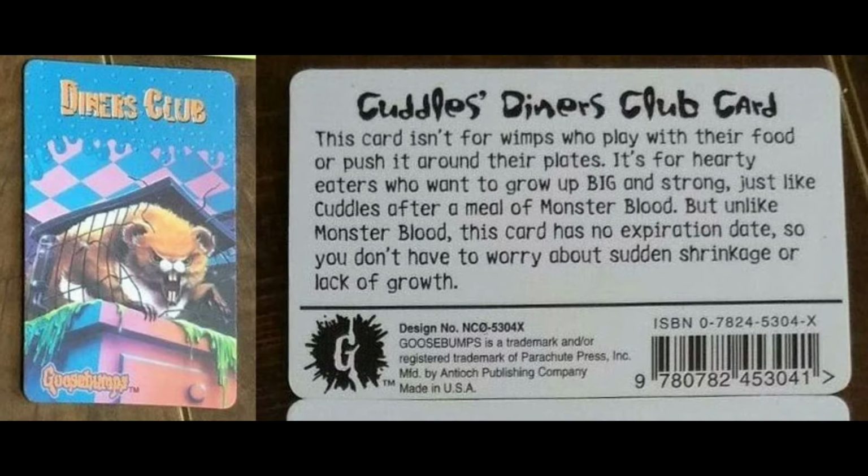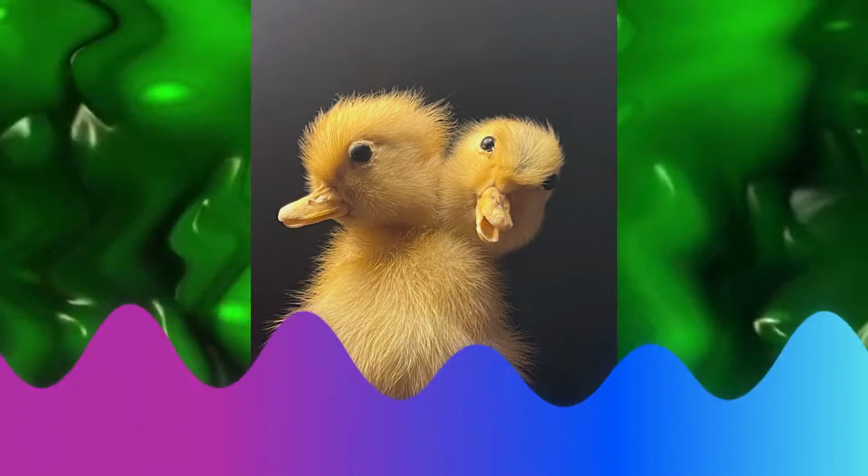Monster Blood 2 also had its own pocket scream machine, and I can only hope that this was a hamster growling. Monster Blood 2 also got a card of its own with the Cuddles Diner Club card that says, "This card isn't for wimps who play with their food or push it around on their plate. It's for hardy eaters who want to grow big and strong, just like Cuddles after a meal of Monster Blood." But unlike Monster Blood, this card has no expiration date, so you don't have to worry about sudden shrinkage or lack of growth. I can't hear the word shrinkage and not think of George Costanza.